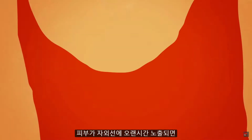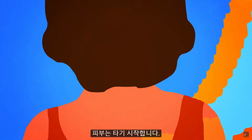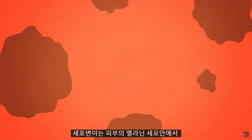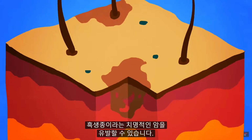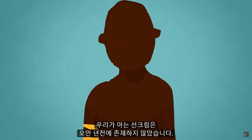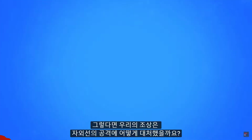When skin is exposed to UV for long periods of time, the UV light damages the DNA within our cells, and skin starts to burn. If that damage is severe enough, the cell's mutations can lead to melanoma, a deadly cancer that forms in the skin's melanocytes. Sunscreen as we know it today didn't exist 50,000 years ago. So how did our ancestors cope with this onslaught of UV?